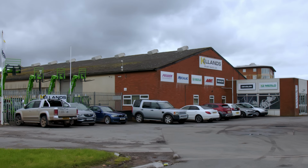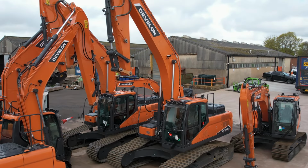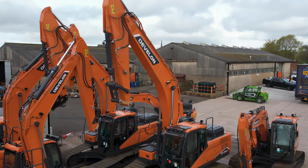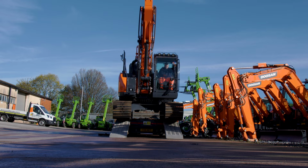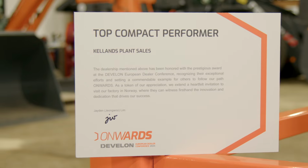My name's Andy Sellick. I'm the workshop manager here at Kellands Plant Sales in Bridgewater. Majority of our work is the selling of plant construction equipment, as in excavators, telehandlers, rollers, dumpers. Our main market is the Devlon machinery, which is the orange machinery that you can see behind us. Recently, I've just been out to Valencia for the Devlon European Dealer Conference, and we actually won the award for mini excavator sales of the whole of Europe.